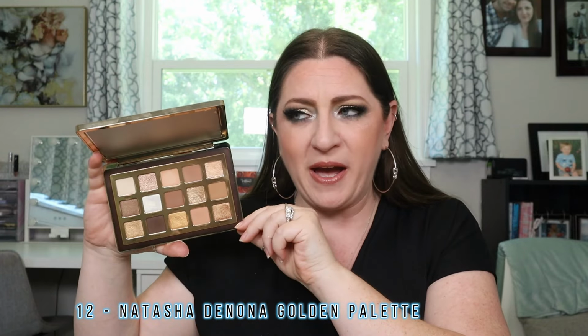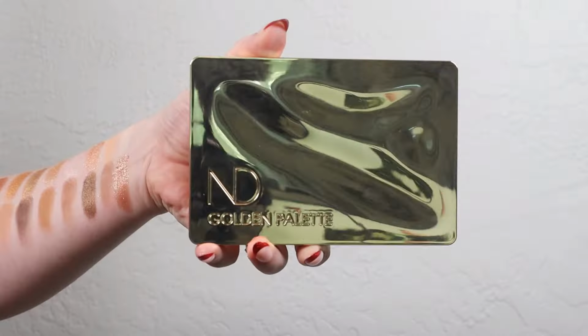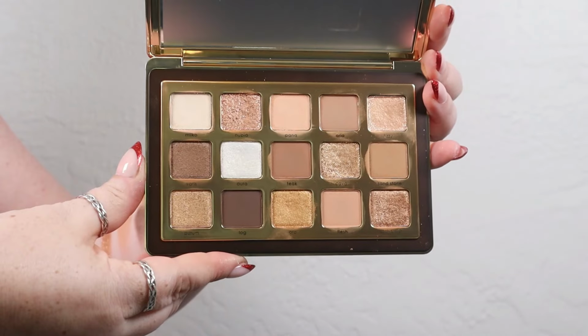Okay, next up is a high-end palette, and it was okay. It was from Natasha Denona. It's the Golden palette. So this is her revamped version of the Gold palette, I guess. And they took out some of the more distinguishing features of the Gold palette, which was some of the teal colors. So this is primarily a more warm-toned overall gold neutral palette. I don't think it's overly exciting to me.